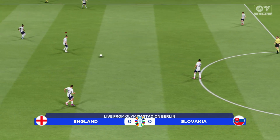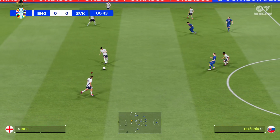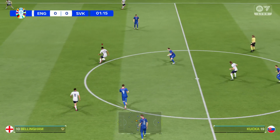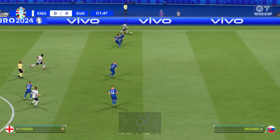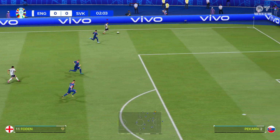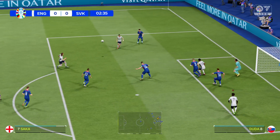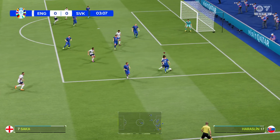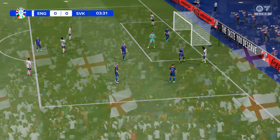And so the match is underway. Jude Bellingham. Foden. Now space for England out wide. Could play it in. Really favours this position. Well, he put the cross into the right place, but no one able to finish it off. And that's a corner.